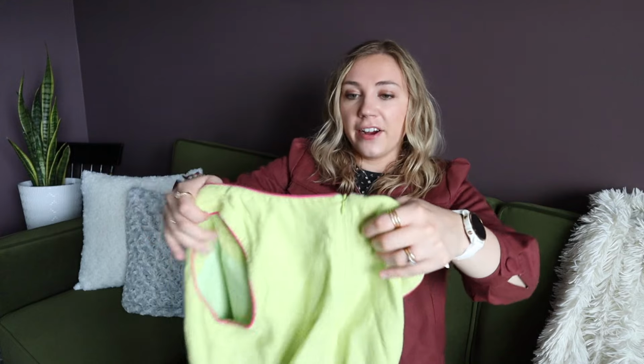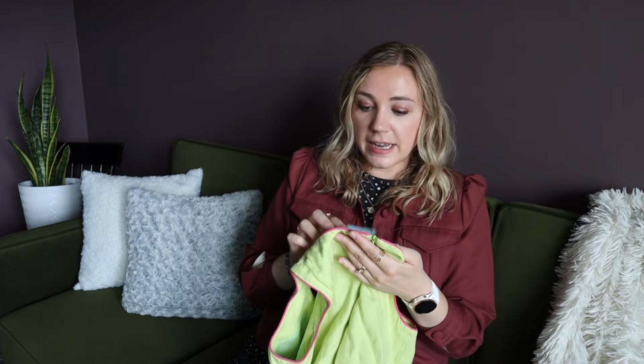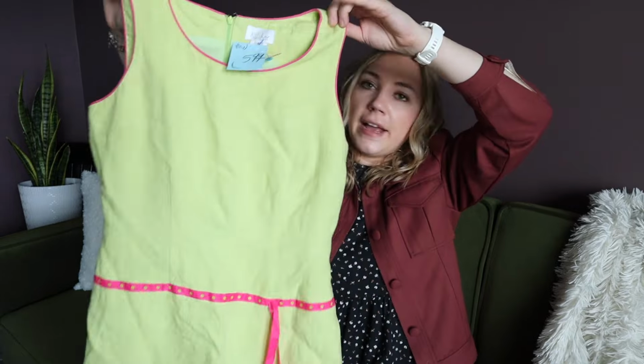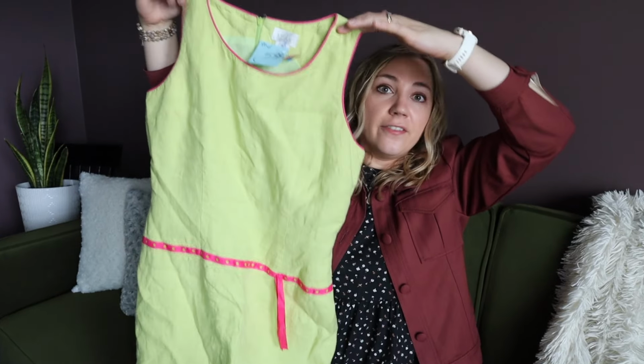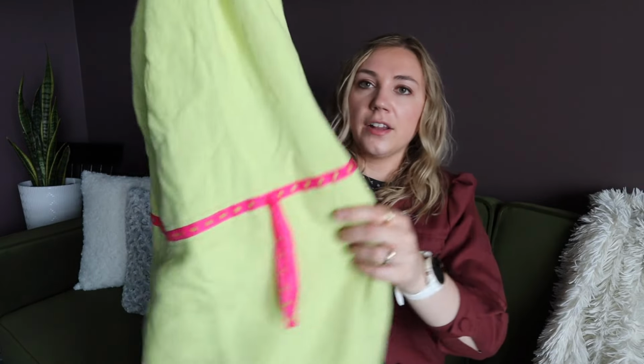Now we've got a very spring looking dress. This is from Althuser. It is a size 8. It says made in USA. It does look like it's pretty old. So I'm excited to look into this one. And do let me know if you have any vintage brands that you wouldn't mind sharing that I should be on the lookout for. Love that color scheme.